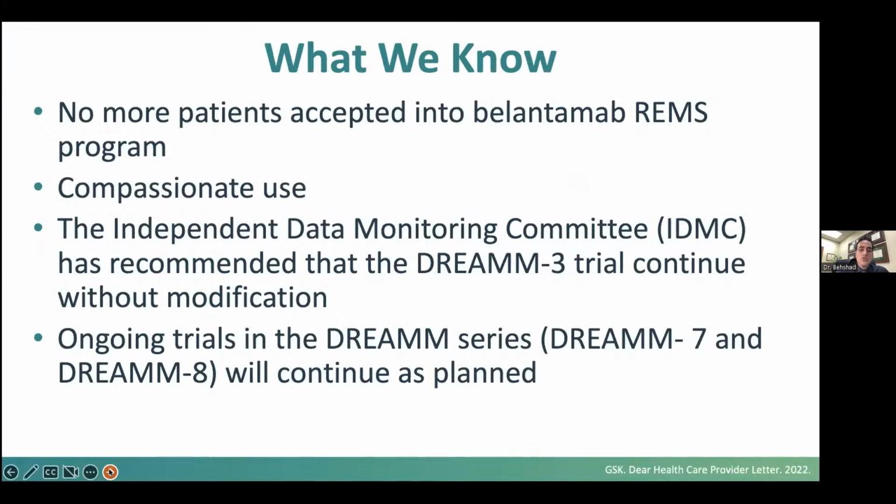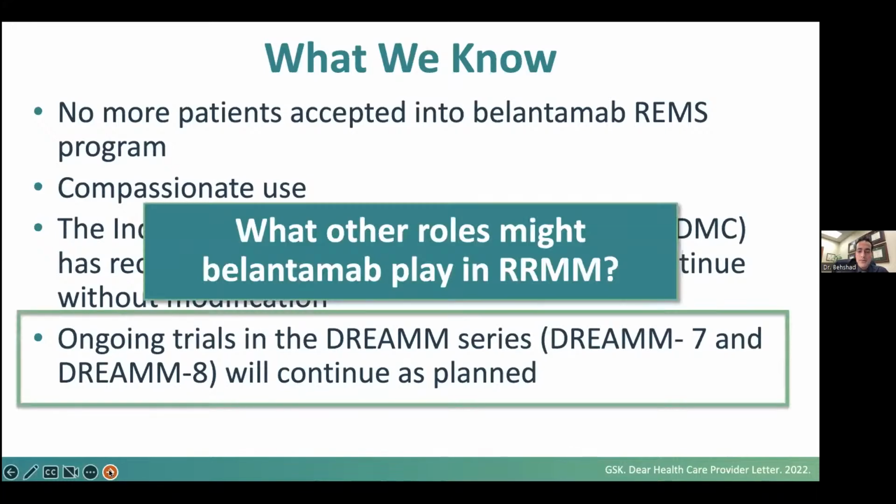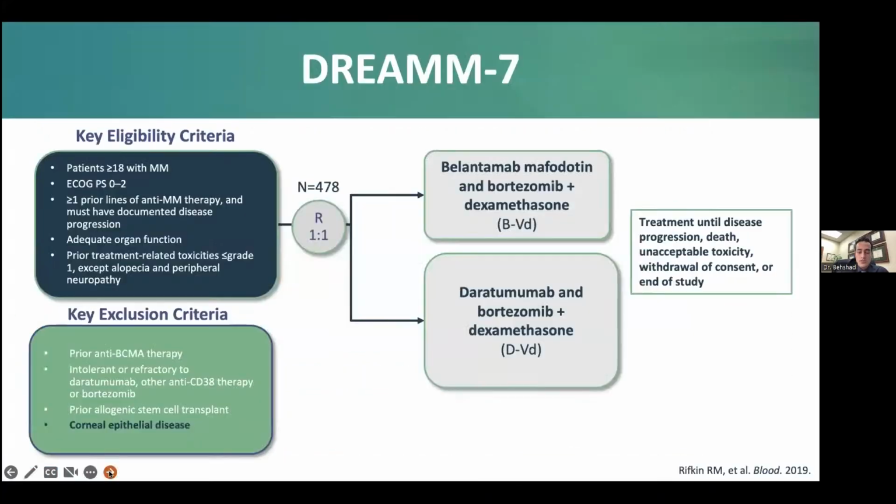And then there are 2 additional DREAM studies, DREAM 7 and DREAM 8, that are ongoing, looking at different options for the treatment of RR multiple myeloma. And once again, depending on the results of these studies, the medication may become available. I also think that, with multiple myeloma, these targeted treatment options are really going to be the future. So even if it's another medication, we may be seeing similar side effects. So it is good to have a basic understanding of what's going on here and how to manage it. So let's talk briefly about DREAM 7 and DREAM 8.